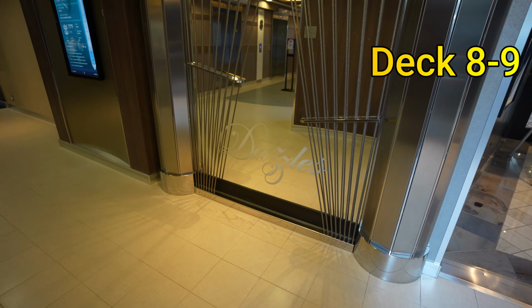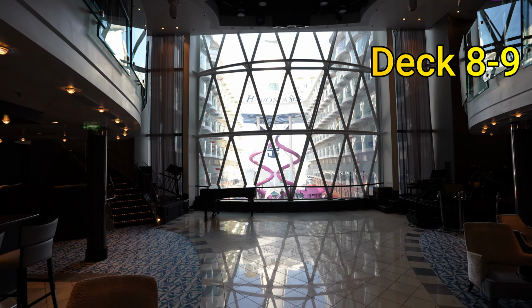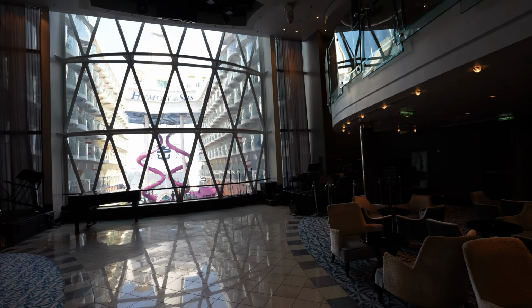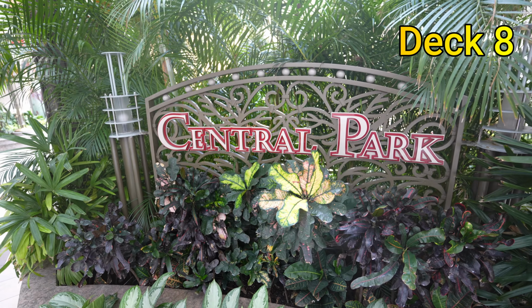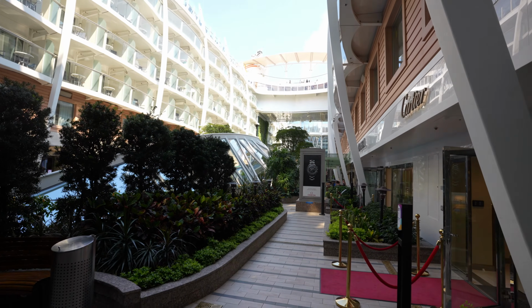If you're looking for a place to go in the evening to relax, listen to some music, enjoy a nice cocktail, then Dazzles on deck 8 and 9 might be a good place to try out. Deck 8 is also where you can find Central Park. This area has many of the specialty restaurants that are not included in the price of the cruise.